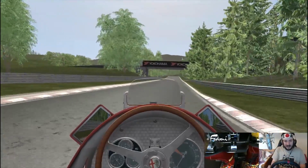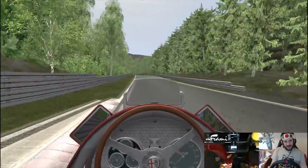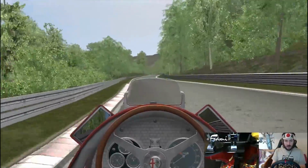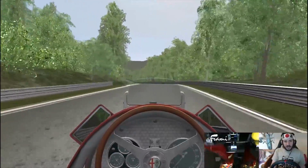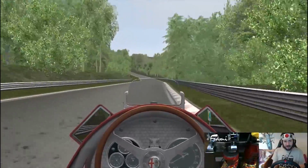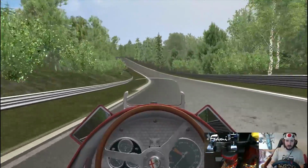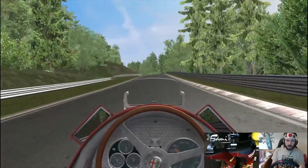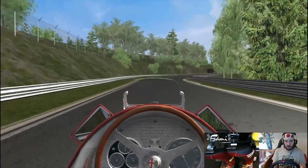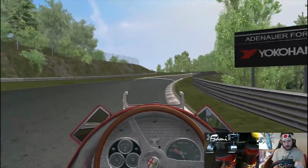Okay, that was a nervous laugh. Okay, now downhill. This is one of the fastest points on the circuit. Of course, with that massive compression at the bottom, I have no idea how this car is going to deal with it. Come on, glorious Alfa. We're going to be very chill through here again. I'm not pushing at all. I'm just trying to get a lap round at the moment. I said not pushing. I'm still sliding it like a madman, but it's not intentional.